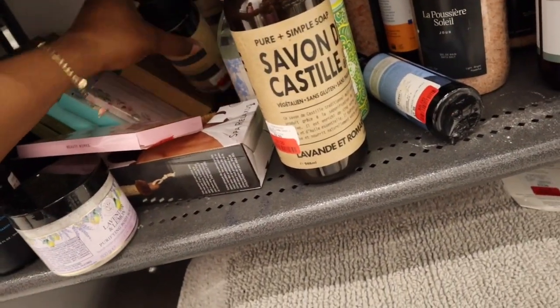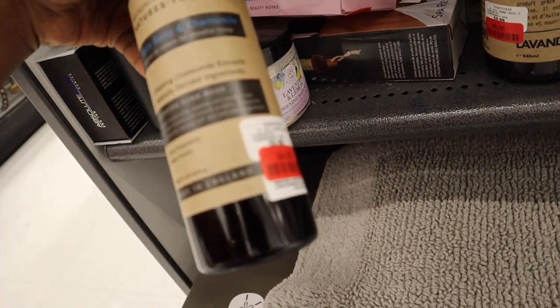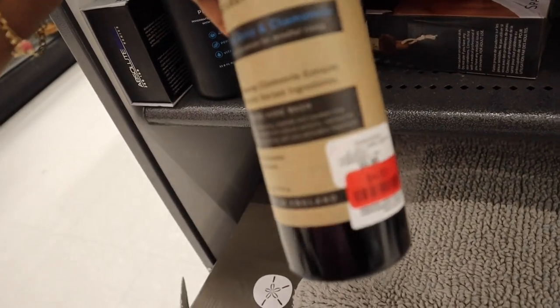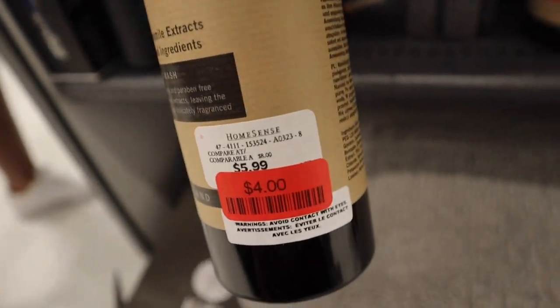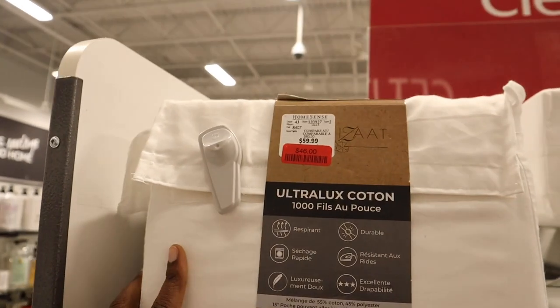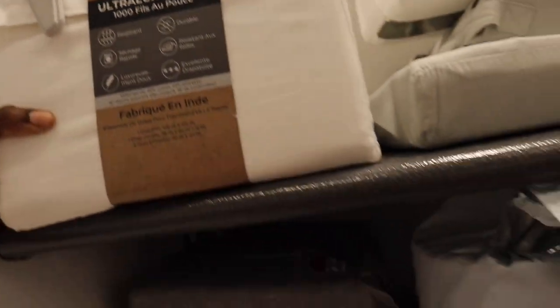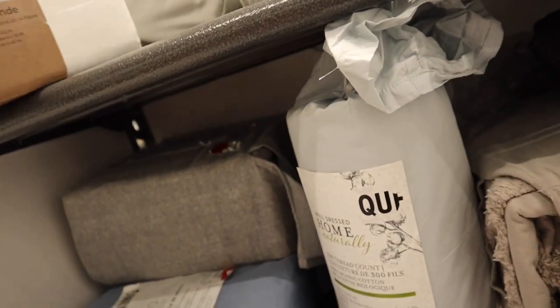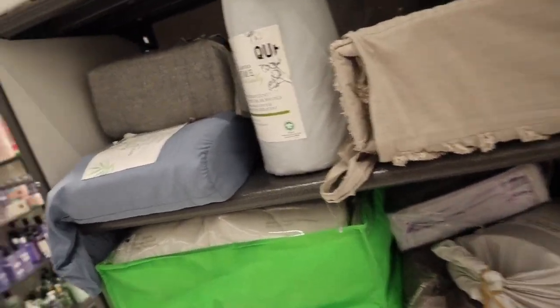You guys already know me and my talk. What is this? This is a cleanser. Oh, hand wash for $4. This looks like a sheet set. Four piece, went from $59 to $46. Okay, now this is sounding more like a sale. Over there, they're taking off like a dollar. No, we need more taken off.